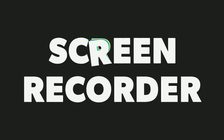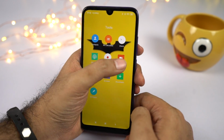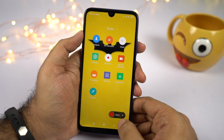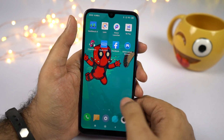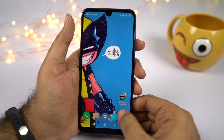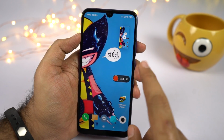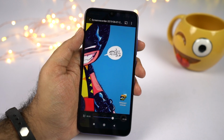Next we have screen recording. Now if you're someone who likes to record the screen of your phone, then on this phone, there is a dedicated application called Recorder just to do that. Just open the application and click the record button. You will see a floating button and you can start recording whenever you want by clicking that big red button. Once you're done, you can click the stop button and you can find that recording in your gallery.